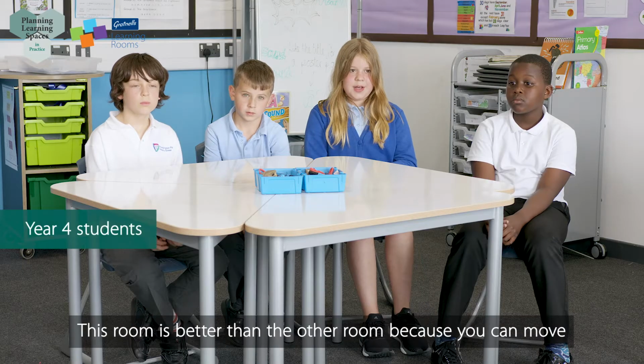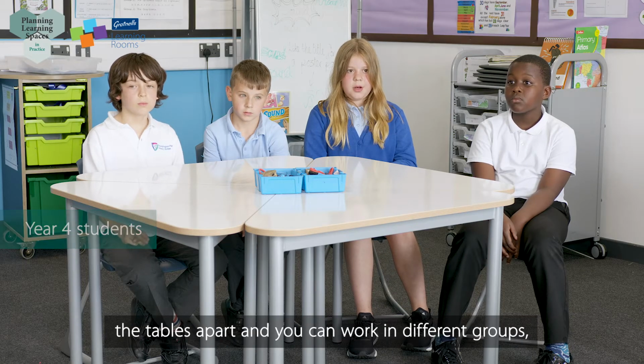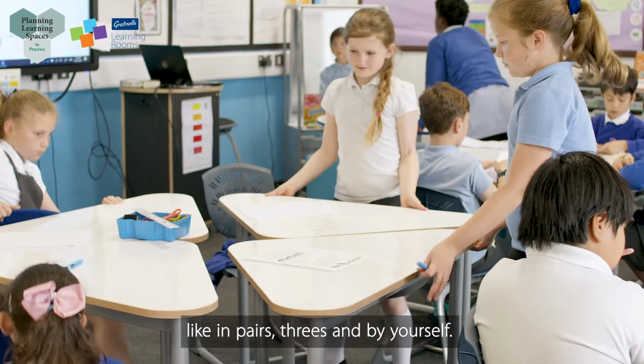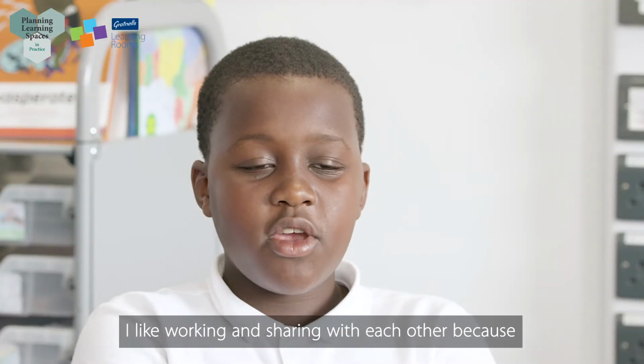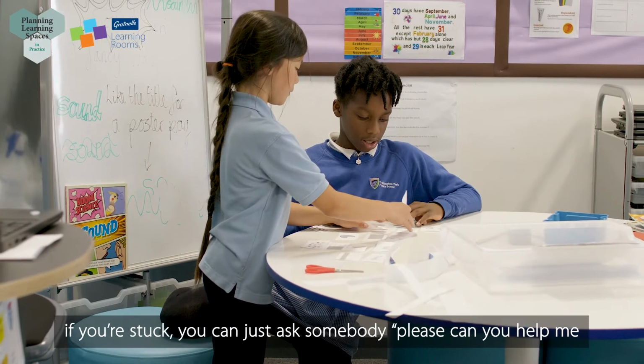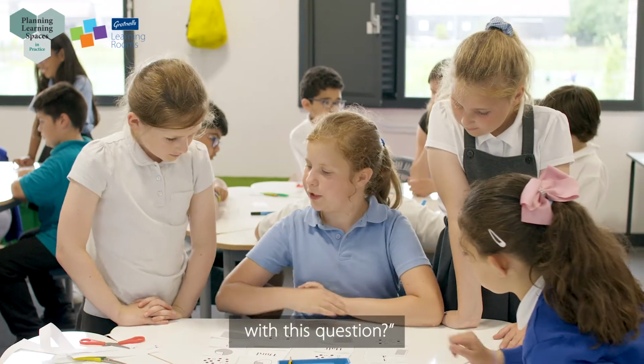This room is better than the other room because you can move the tables apart and you can work in different groups, like in pairs, threes and by yourself. I like working and sharing with each other because if you're stuck, you can just ask somebody, please can you help me with this question?